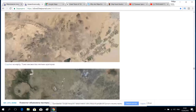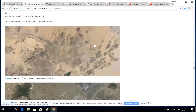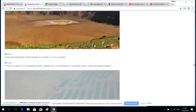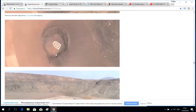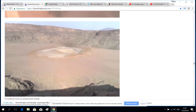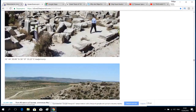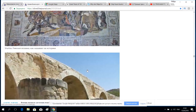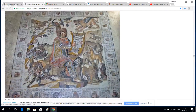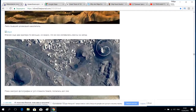Okay, and also we see those craters in Saudi Arabia and the Arabian Peninsula, and they look like mud was flowing out and now it's just dry. And sometimes we see ancient artifacts close to these places, and they even have griffins as mosaics. And we know the Griffin was a Tartarian guard.